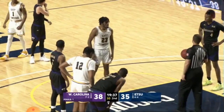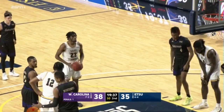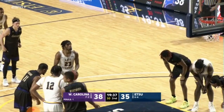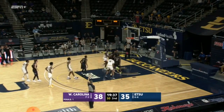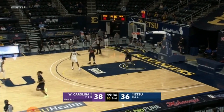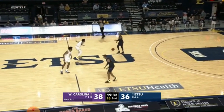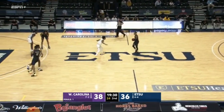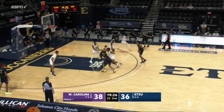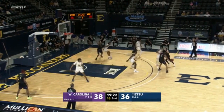Absolutely lost the battle for loose balls in space. Bonnie Patterson setting the tip up, again attacking the lower portion of the backboard opposite where the shot was taken. Converts the 3-point play. ETSU 4 of 7 from the line today. Could Patterson be that third scorer? Not your pure, true number 3, perhaps, on a night-in, night-out basis, but any way you can get those points is what ETSU will take right now.